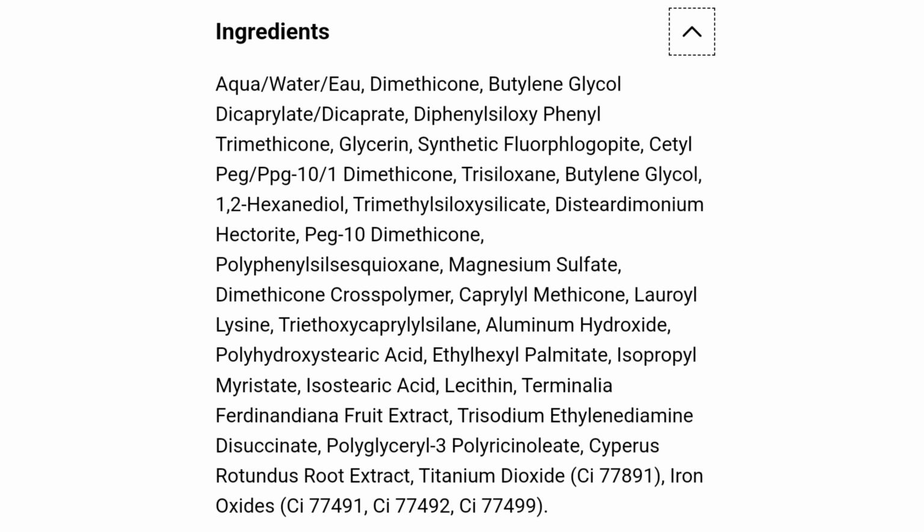And here is the all-important ingredients list for you to have a little read through and check if there's anything in there that might cause you a problem. So I have had this foundation for a few days now and I've been trying it out. I've been gathering my thoughts to share with you today. So let's start off with the demo so you can see this foundation on the skin.